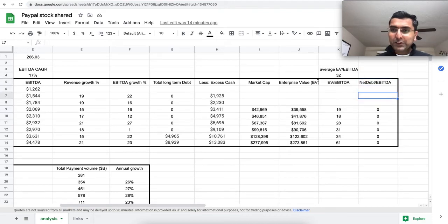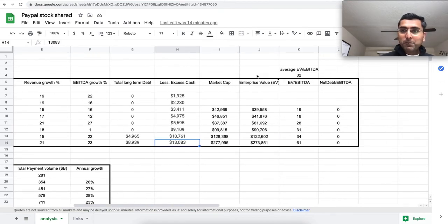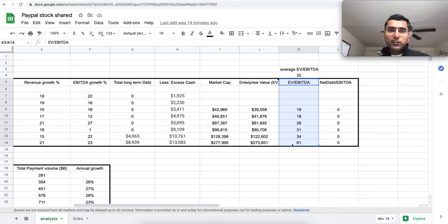Net debt is almost zero, right? Because as I said, if you remove debt from the cash, it's still positive, so it's close to a zero debt company. So we looked at the balance sheet. We created two important numbers: enterprise value and then enterprise value over EBITDA. So these two are interesting to take out of a balance sheet.